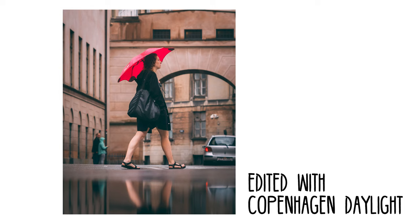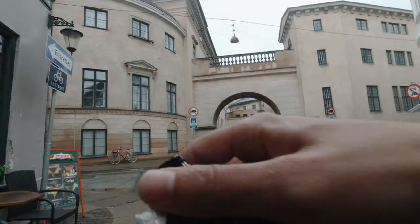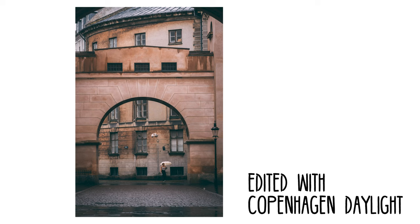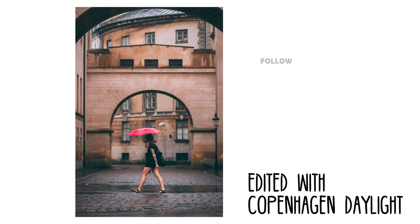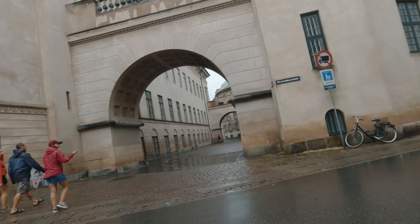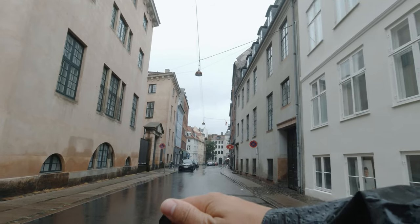I really like cuddle shots, but this lens was just too long for this. But at least I got a really wet camera strap. If you listen now, the sound here is from the City Hall bell tower. And if you ask me, this is the definition of Copenhagen.